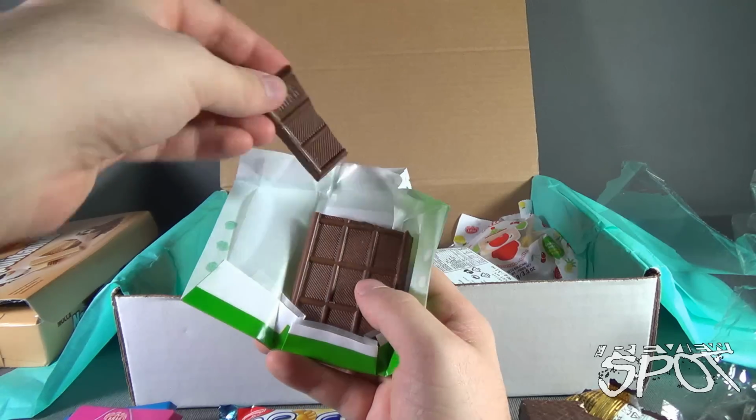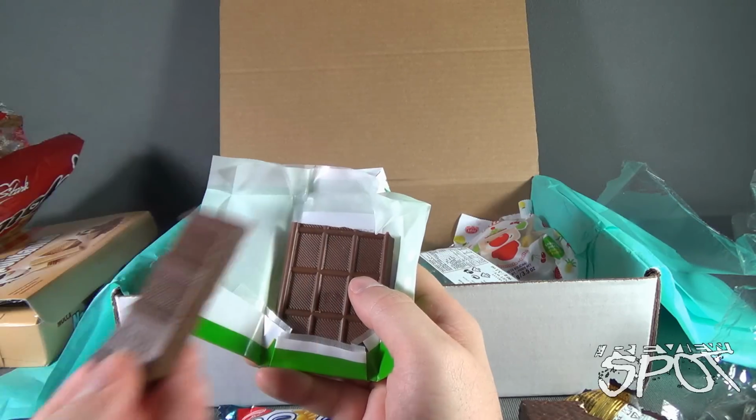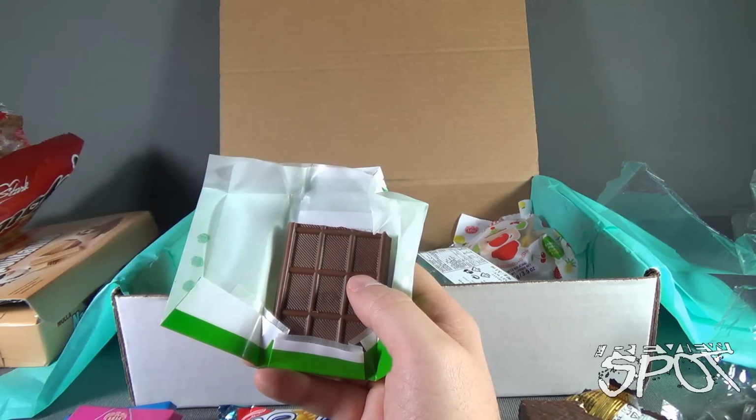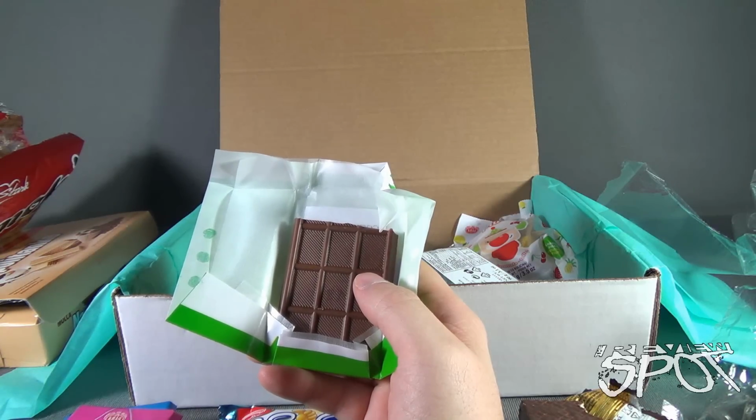Break off a piece. And let's give it a try. It's very thin, too. But you get a lot of them. Let's give it a try. Not bad.